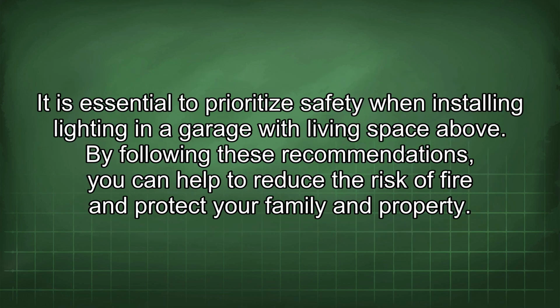It is essential to prioritize safety when installing lighting in a garage with living space above. By following these recommendations, you can help to reduce the risk of fire and protect your family and property.